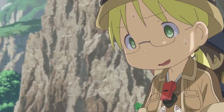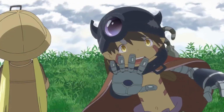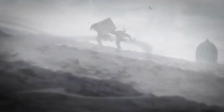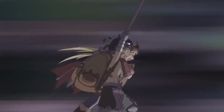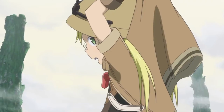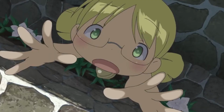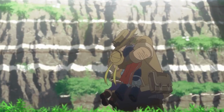Made in Abyss's mystery box is however done in a little bit different way. The entire story of Made in Abyss is centralized around its mystery box. This is to the point where some even argue if this can be considered a mystery box. But it can. And this is due to the beautifully crafted world that plays perfectly into the role of surprising an audience constantly and continuously.